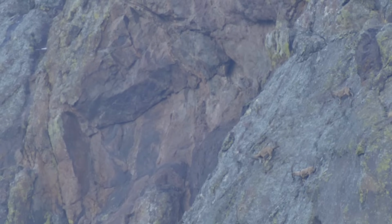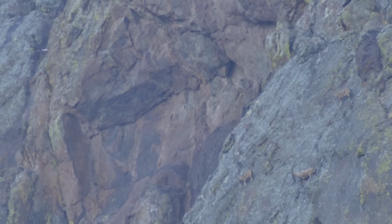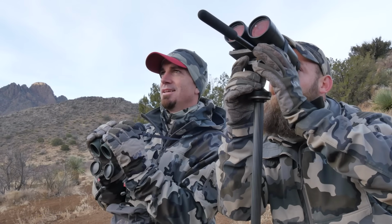Odds are pretty slim of drawing this tag, and the good folks over at WTA Worldwide Trophy Adventures put us in, and this is kind of a lottery system. If you get lucky, you'll take it. I've just put glasses on the first Ibex I've actually witnessed myself in the field. Man, look at him. What an awesome morning. It's gonna be a good hunt. It's amazing. We're here in New Mexico hunting muzzleloader Ibex 2016.